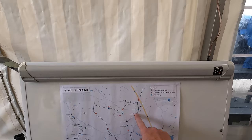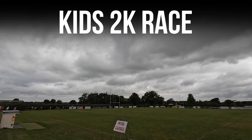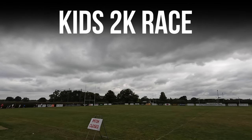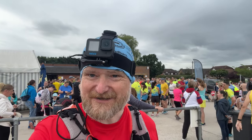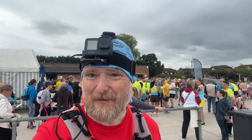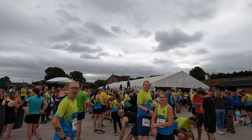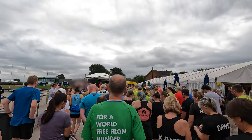Little Ox Lane. Looks like we've got a little out and back there. Over the motorway. About 15 minutes to go now. Excitement starting to build. Everyone's just warming up. Woohoo, good stuff.